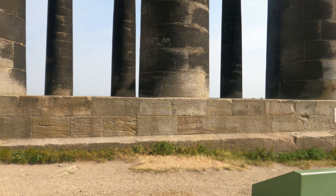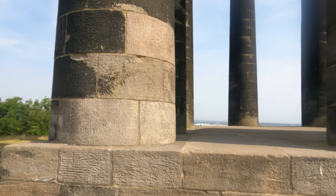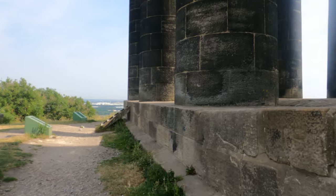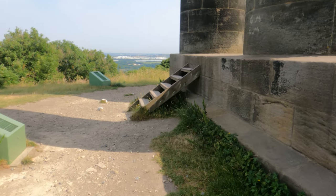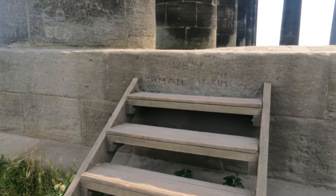When I first came here, I didn't realise there was a stairway on the other side. And it was a bit of a hike trying to climb up this little stone wall here. So this visit, I noticed there was a little staircase to walk up, which was handy. I don't know how long this little staircase has been here, but I bet a lot of people didn't know it was there and just tried to climb up the wall like I did the first time I came.